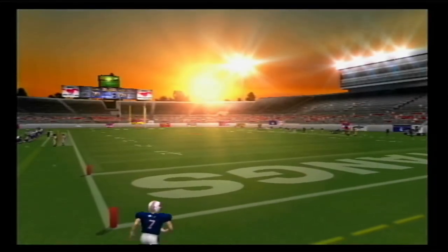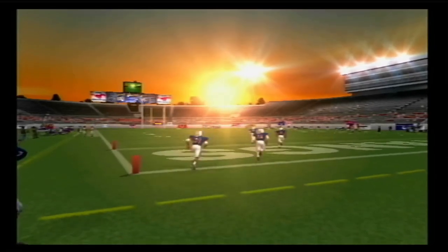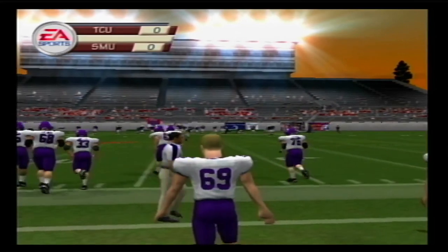Welcome to Dallas, Texas, for tonight's game between the SMU Mustangs and the TCU Horned Frogs. TCU has won the toss and elects to play offense first.